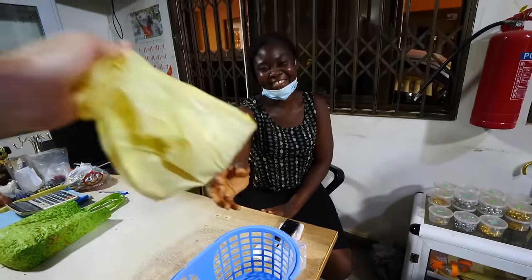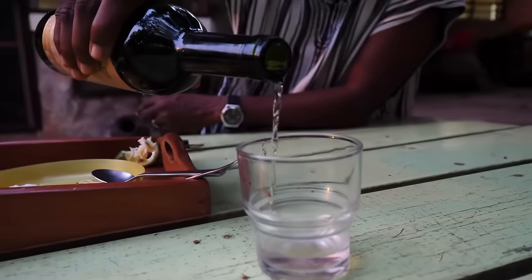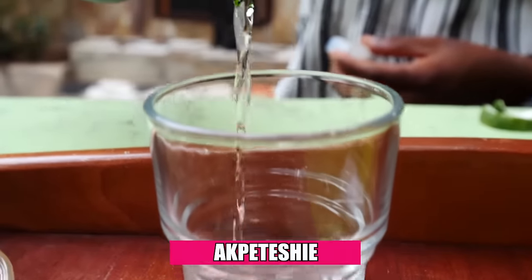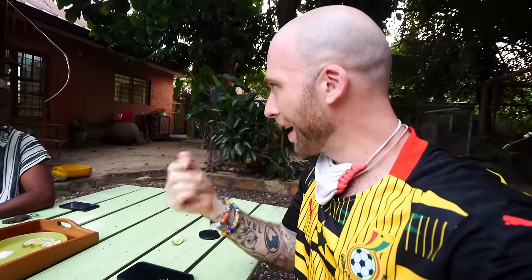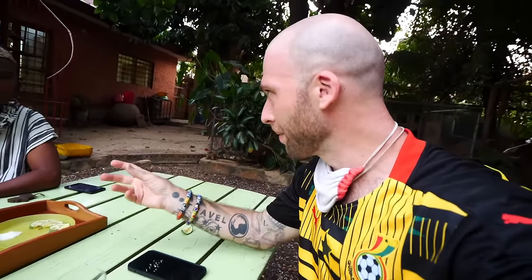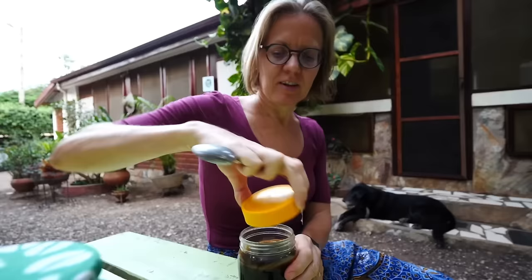Thank you. Yeah, drinking Akpeteshie, the local original gin. This is gin made from basically extracting the sap of the palm tree, letting it ferment, distilling it, and then mixing it with herbs. And this is it. Some strong stuff. This is fire. It tastes like juniper. It has that gin taste, but it's different. It's completely different.